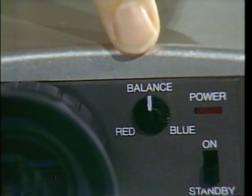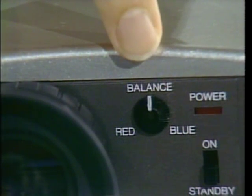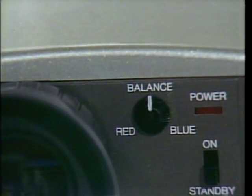An added feature to automatic white balance is manual control of both red and blue color levels. By using the color balance control, you can create your own color accents. This will help ensure the camera's salability by adding to the 16's flexibility.